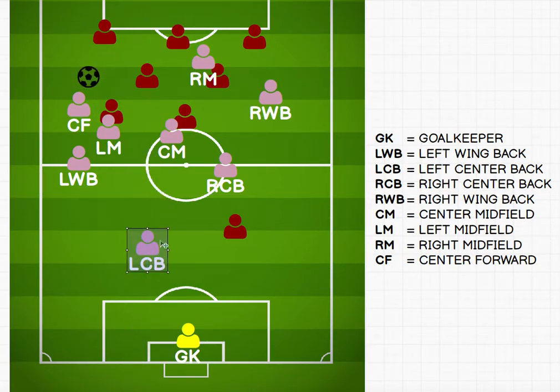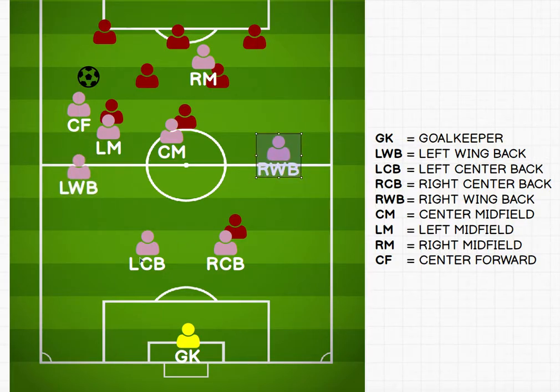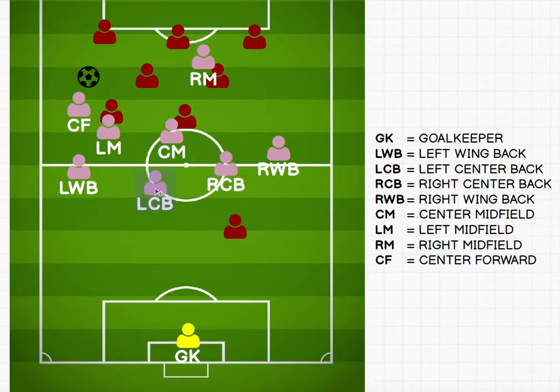So these two center backs need to really communicate a little better. Whoever it is, the wing back should always be in front of the center back, so they weren't really too much of a problem yesterday. They're always pushed up enough, but these center backs need to work as a team and try to stay parallel with each other at all times and push up together into this kind of area as soon as we get the ball into the opponent's half.